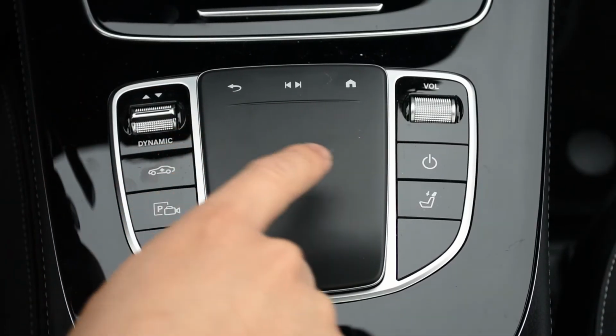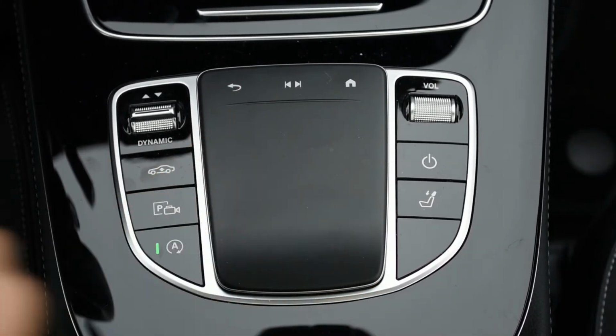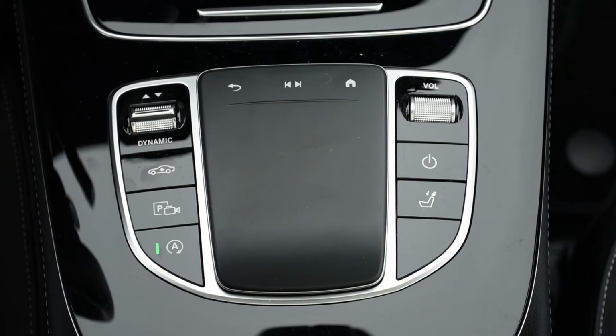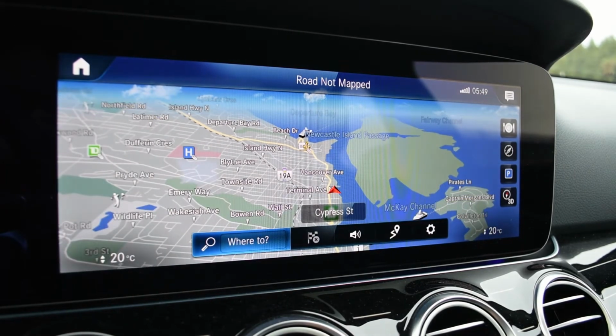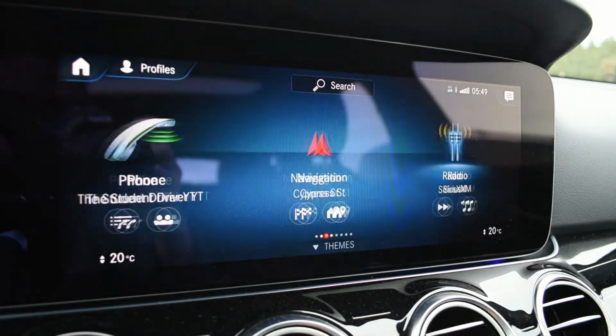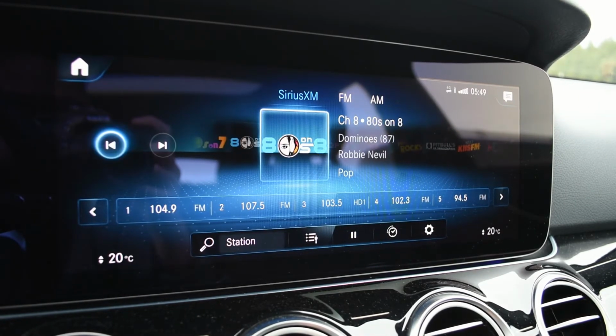The UX for the E450 is controlled via a touchpad in the center console. From here you can swipe to control the UX system, but you can also access the drive modes, volume, as well as other vehicle features. The UX system lets you access media, phone, navigation, as well as a huge range of vehicle features. I much prefer the Mercedes-Benz UX, but Apple CarPlay and Android Auto are supported.